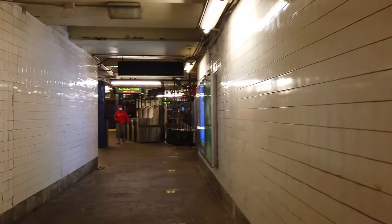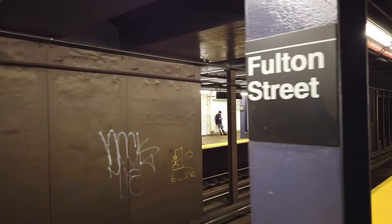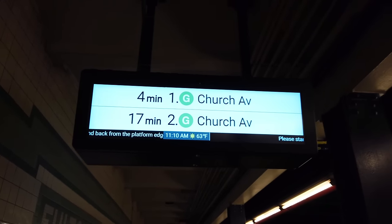Now, there's little social distancing line footprints there. I guess this is a busy G station. Fulton Street. See, the camera messed up. So anyway, here we are, still at Fulton Street. Had to refill the card. Okay, 4 minutes. So here's the deal with the weekend.